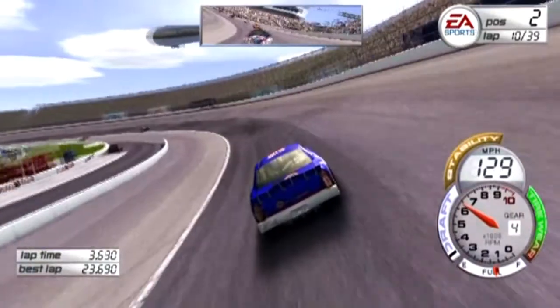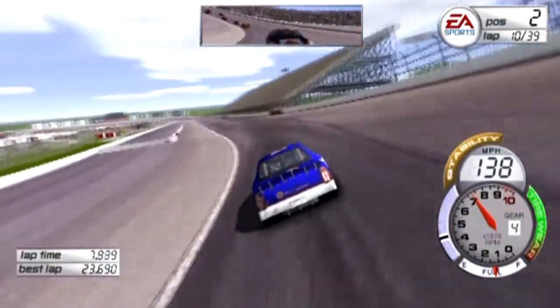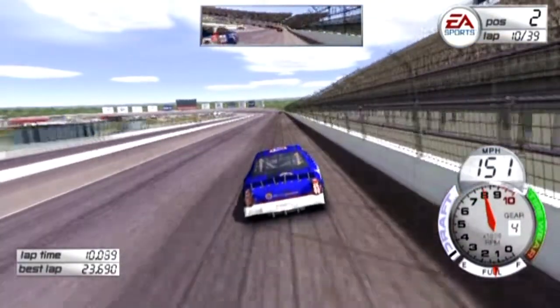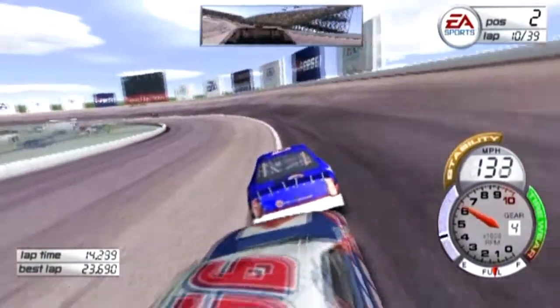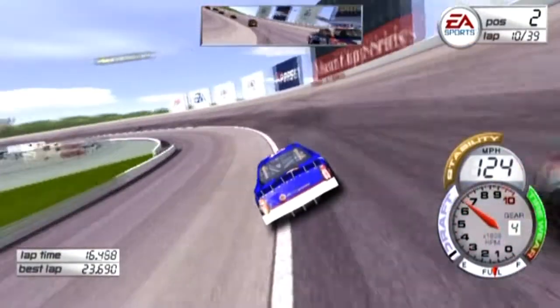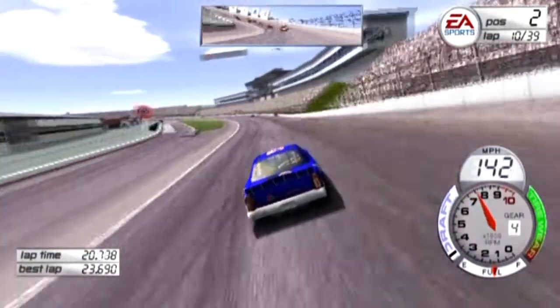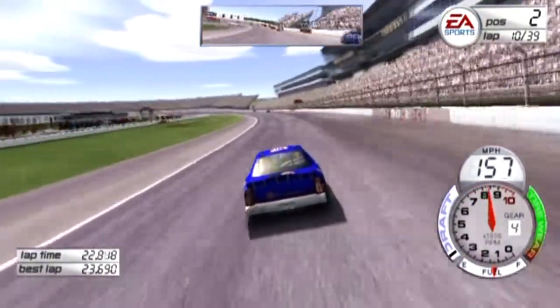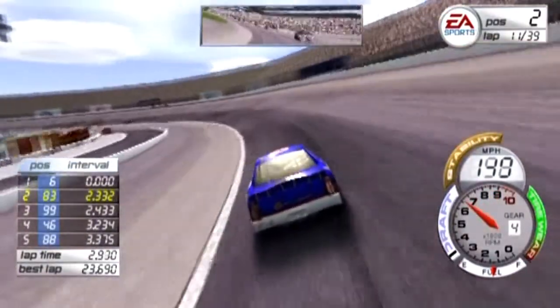Trying to be careful there, trying our best to recover from Atlanta. I'm trying to put that race behind me as much as I can and just kind of look forward. Jeff Burton is way on our back bumper there. He tried the dive bomb, couldn't quite get there, so he shot up the racetrack a little bit. Yeah, we got a good battle going on back here for 2nd.